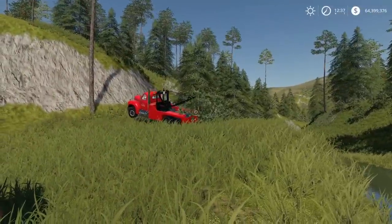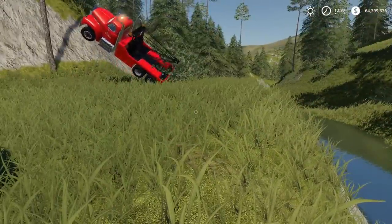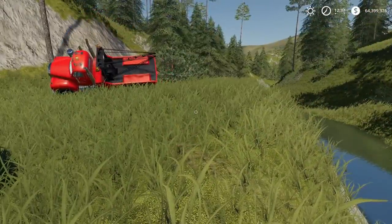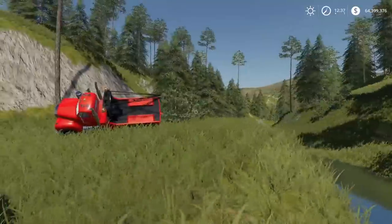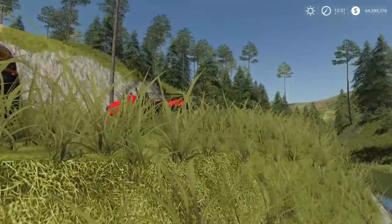Oh no, come on, it's not even doing anything. Oh my gosh. Okay, set her down, set her down. Holy crap, I tipped my tow truck. Okay, I want to get this out, but man, I don't think we should. We're gonna put the tow truck in the water.